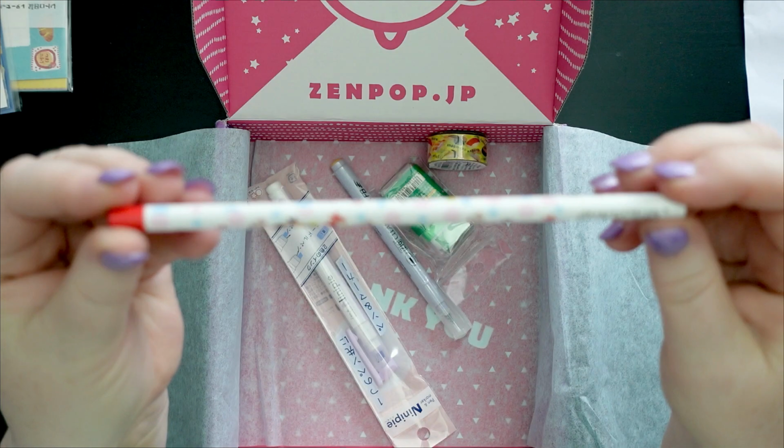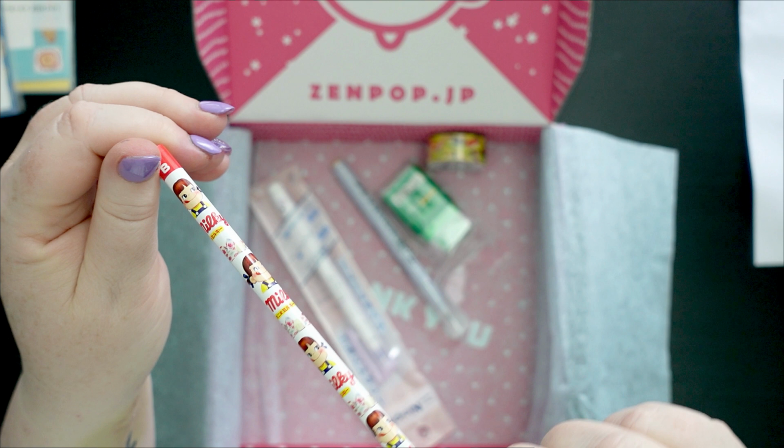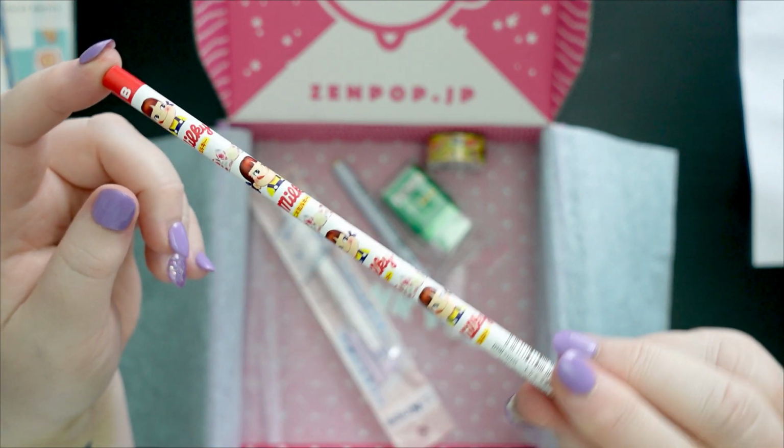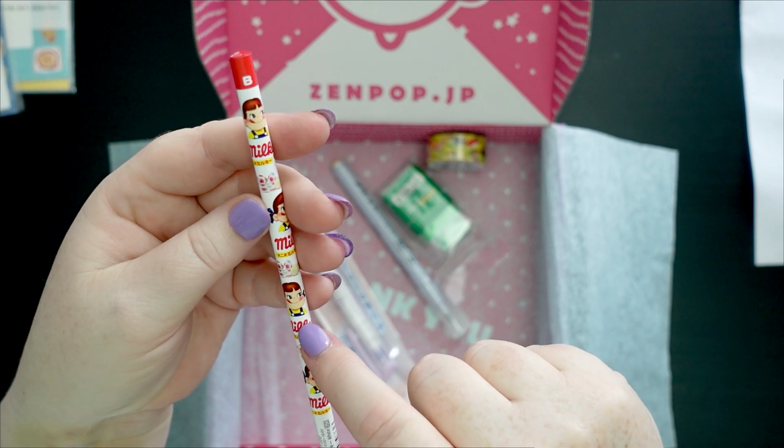I'm sure if you've been to an Asian supermarket in Australia as well, you would have seen things from Milky brand. It's mostly chocolate. And I believe the mascot here is called Peko-chan.